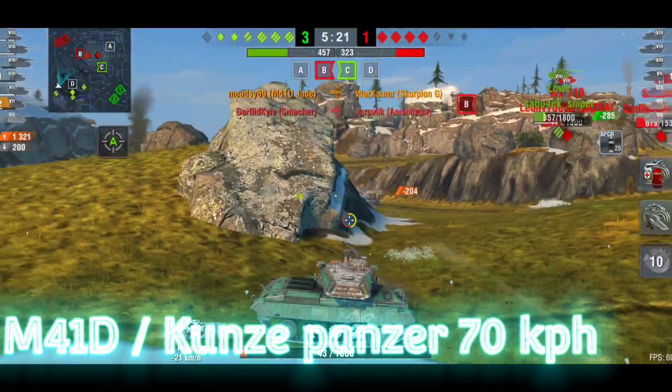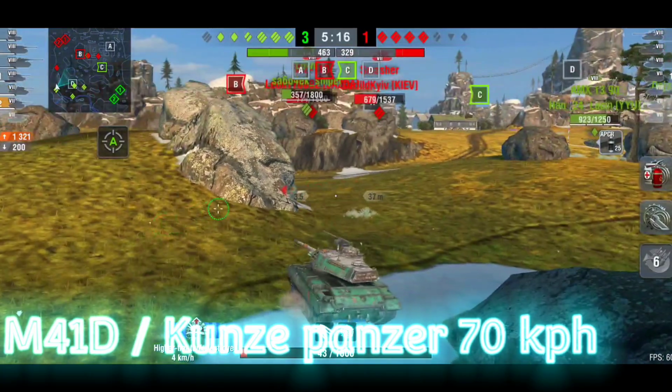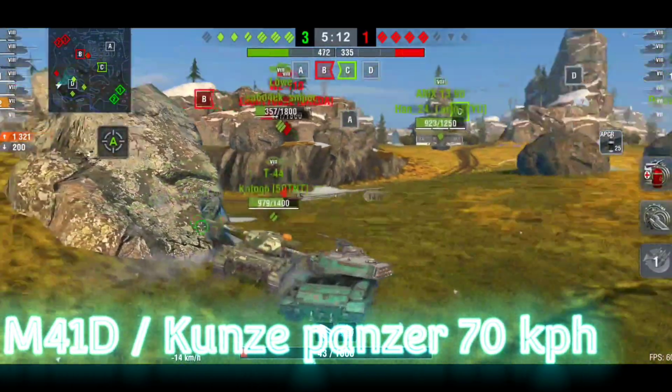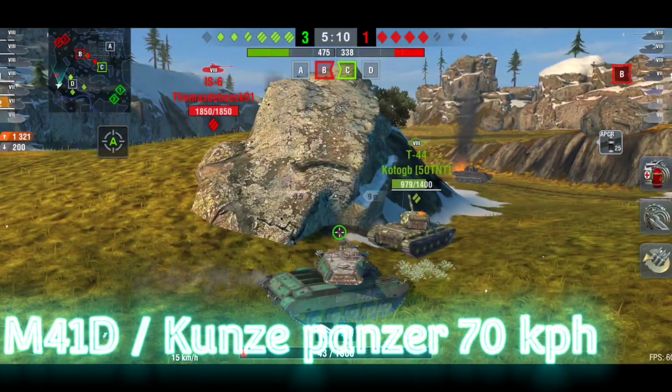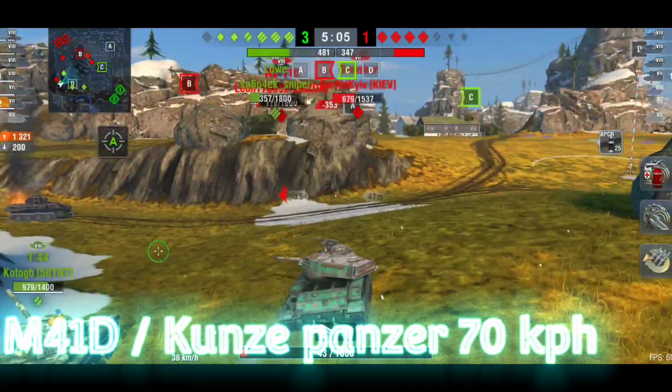Both of these tanks are very, very quick at 70 kilometers per hour. Again, light tanks. The M41D is actually beginning to be one of my favorite tier 7 tanks. Very, very good tank. It's enjoyable. I didn't think I would like this tank as much.